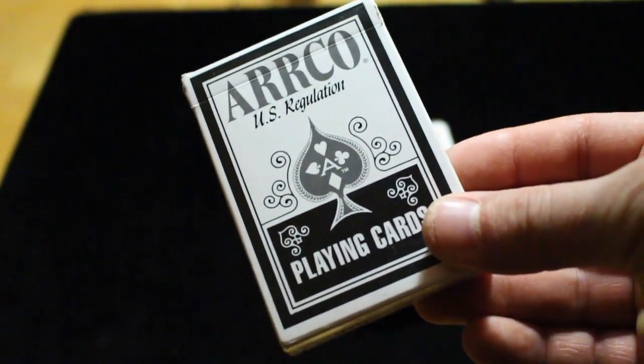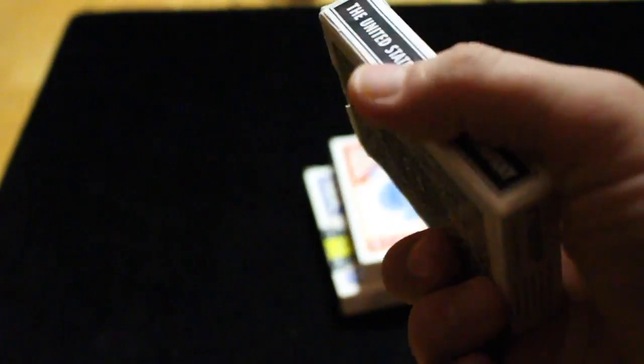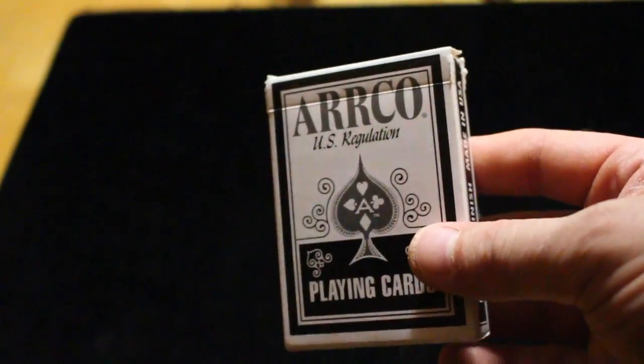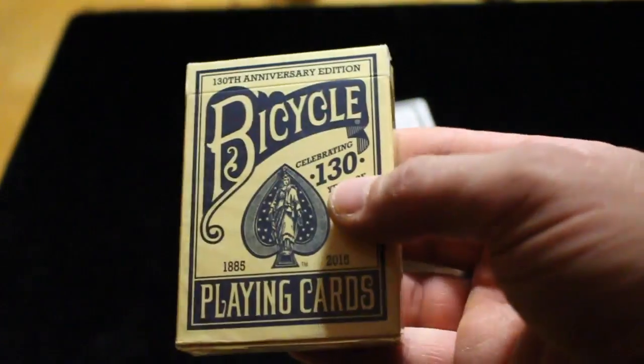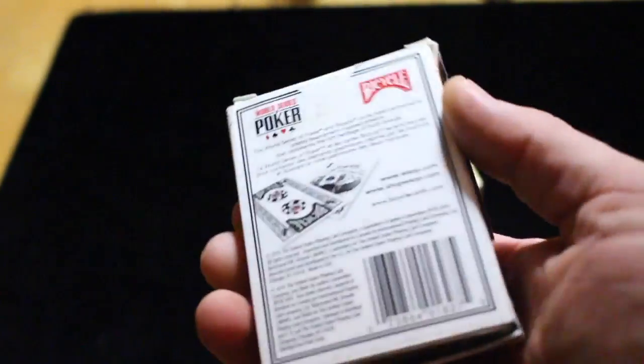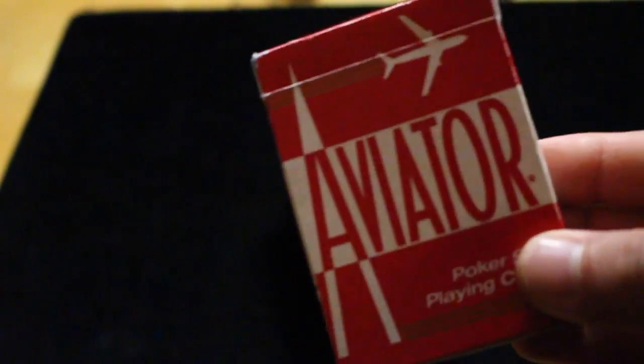I have the Arcos. I really like Arco. I got these cards at the Penguin Expo in Atlanta last year. A really cool deck of cards. I have the Bicycle 130th Anniversary cards. I like these cards too. And I have a Bicycle World Series of Poker deck. And I have another Bicycle World Series of Poker deck. I have the Aviators. I really like Aviator cards, real smooth. I really like Aviators a lot.